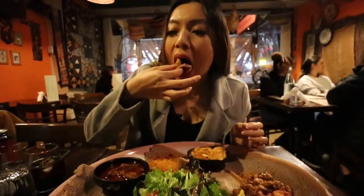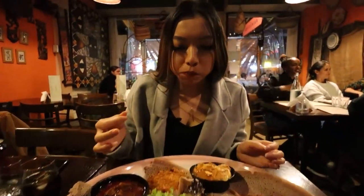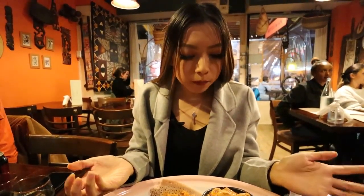Dip that in. It's salty but sweet and it's juicy and it's a bit acidic. It's really delicious. Awesome. You should try some.